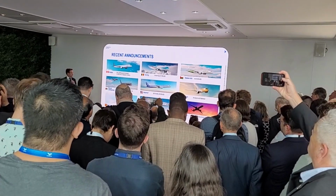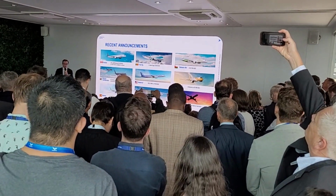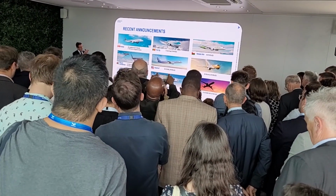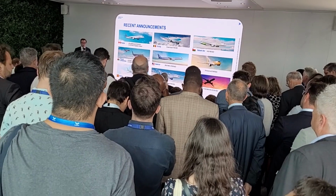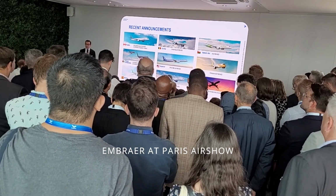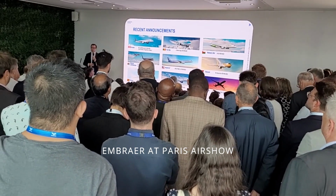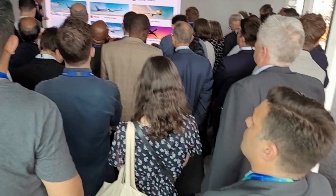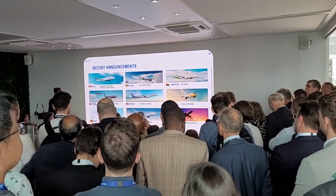Complementing an E1 fleet. Of course, Azora, the leasing company, has 20 aircraft on order with us. And a big name that we announced recently was Scoot. Scoot is a low-cost subsidiary of Singapore Airlines. They embraced the 190 E2 and will start delivering those in 2024. Winter, later during this presentation.